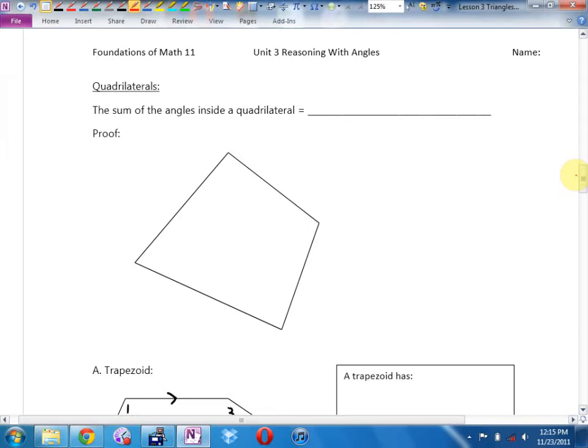Quadrilaterals. What's a quadrilateral? It's a four-sided shape. Ashley, what does every triangle add to? 180. You know what every quadrilateral adds to? The sum of the angles in a quadrilateral is 360. And this is kind of a cool proof. I can prove this to you. I can show you why this is.